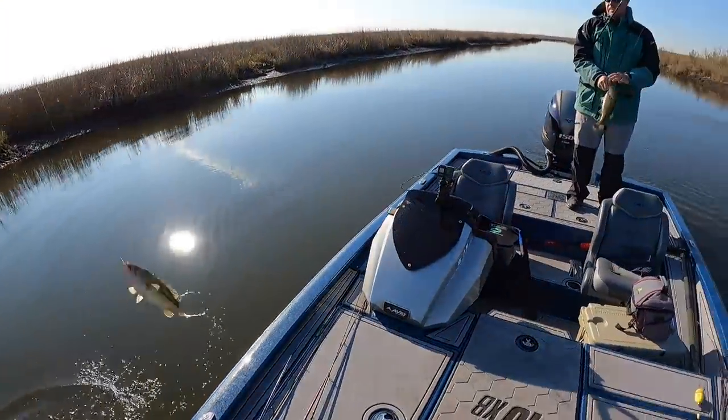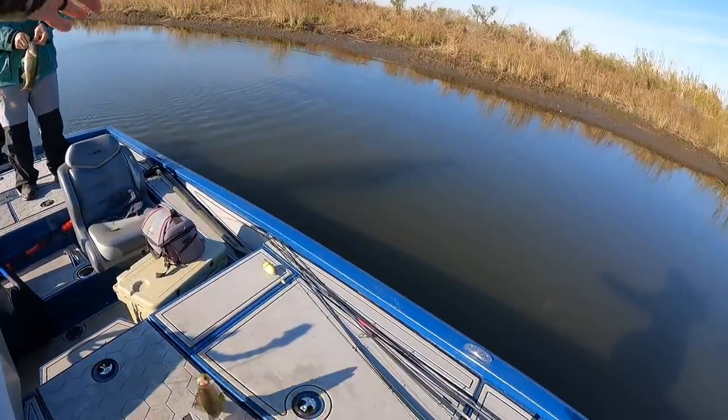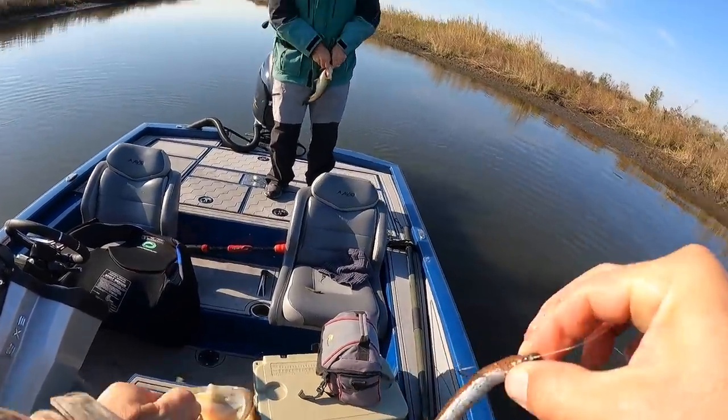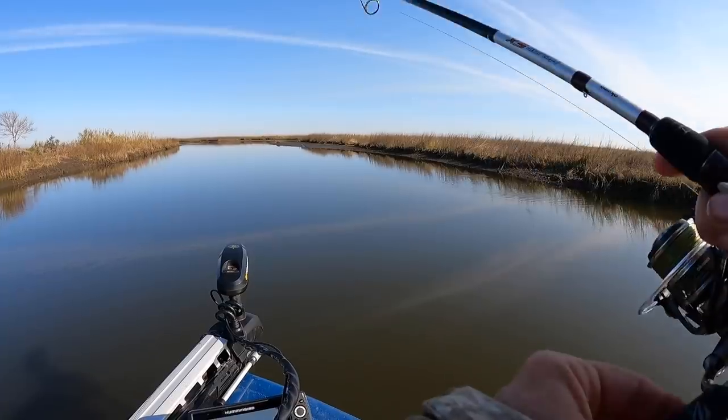Come on in the boat, baby. Come on in the boat. I don't remember what we're on, do you? This will be 16. Wow, you took it pretty deep as well. Yeah. There we go. Fish on.